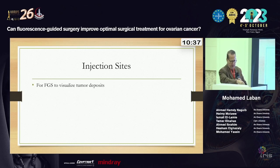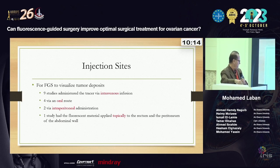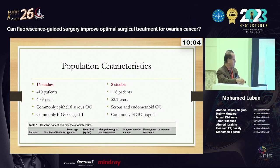For fluorescence-guided surgery to visualize tumor deposits, 9 studies used the tracer injected intravenously, with intravenous infusion, I mean, 4 via oral intake, 2 via intraperitoneal administration, and 1 study had the fluorescent material applied topically to the rectum to detect deposits on the wall of the rectum. And these are the population characteristics of the studies.